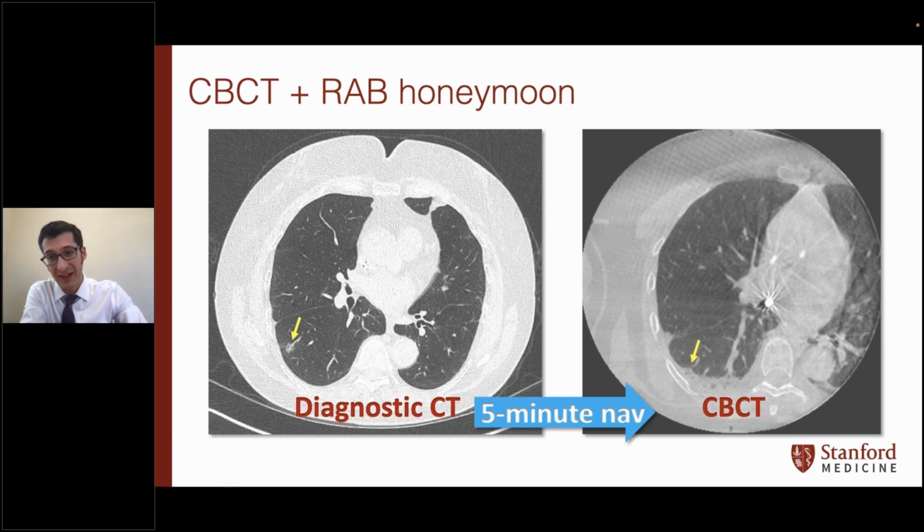Now, if I had done a nav on this alone with a robot and had no confirmation, I don't think I would have been able to target this area. It's completely swallowed by atelectasis. When you have cone beam imaging and you can see, hey, here's the border of my nodule, I see it right down there, you can make your rational adjustments, you can do tool and lesion confirmation, you can make sure you don't go too far with your needle. This turned out to be adenocarcinoma, and I don't think this would have been feasible, at least for me, without both of these technologies combined.